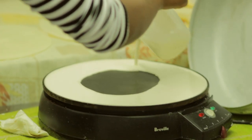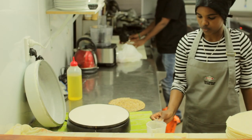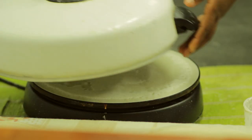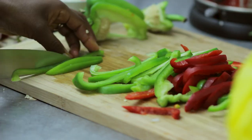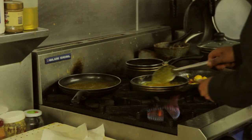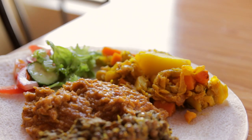First, the butter gets poured into the cooker, and after it's been cooked long enough, it has to be steamed to get the bubbly texture. Once the injera is done, we prepare the mains to be served on top of it. Our most popular meals are our platters, where you get to try a little bit of everything.